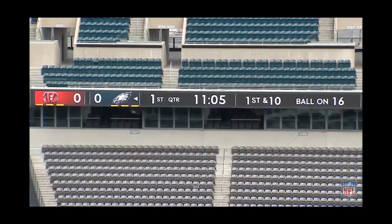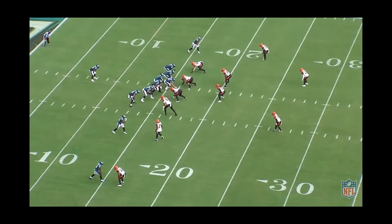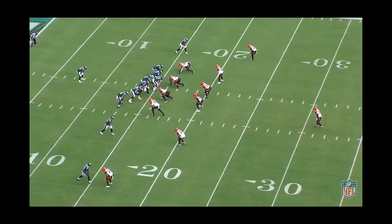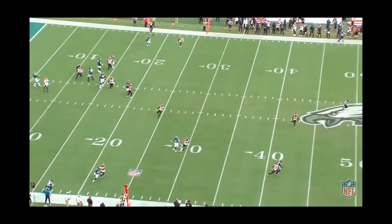All right, now, first and 10 right after the Joe Burrow sack. Carson Wentz already starts off not seeing the field very properly. They're in a single back set, one back, 11 personnel, three wide receivers. Carson Wentz is going to snap the ball here. Now, here's the thing. I want you to pay attention to DeSean Jackson at the bottom of the screen. Their safety, they're going to switch off and cover DeSean Jackson deep.